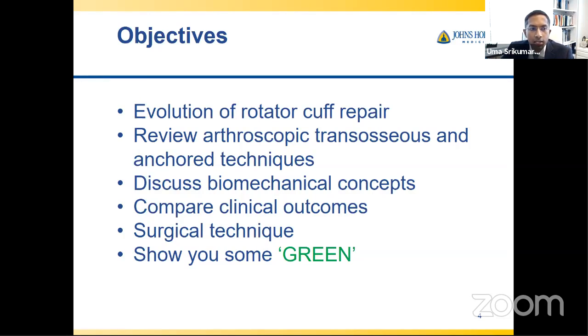So the objectives today are first to simply go over the evolution of rotator cuff repair from its origins as an open procedure, and we review arthroscopic transosseous, fully transosseous, no anchors, and fully anchored approaches. We'll then discuss some biomechanical concepts related to both approaches. We'll compare clinical outcomes, and then finally end with a surgical technique video and a case. In the meantime, I'll try to demonstrate the green aspects of this new technology.